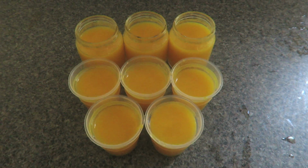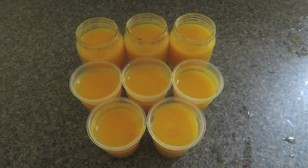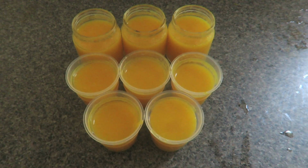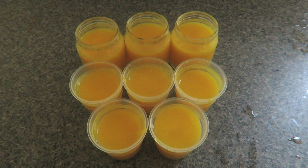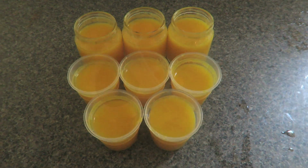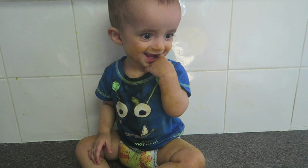One of baby Isaac's favorite fruit is mango. If it's got mango in the baby foods, he usually eats it, and if it doesn't, he doesn't really like to eat it, or he only eats half as much. So I got some mangoes from my mum's tree, and these are organic mangoes, and I made some baby puree for him to mix in his baby rice cereals, and baby Isaac loves it. So while I was making the mango puree, baby Isaac had some mango in his food safety net.